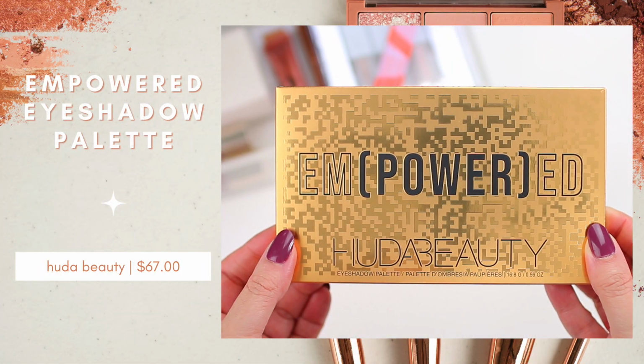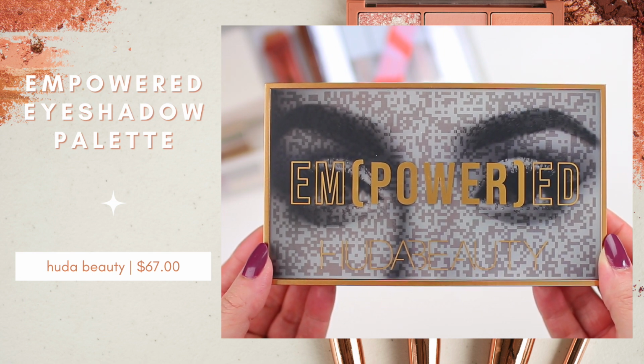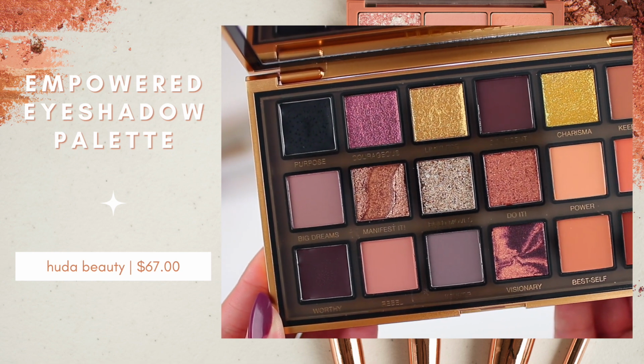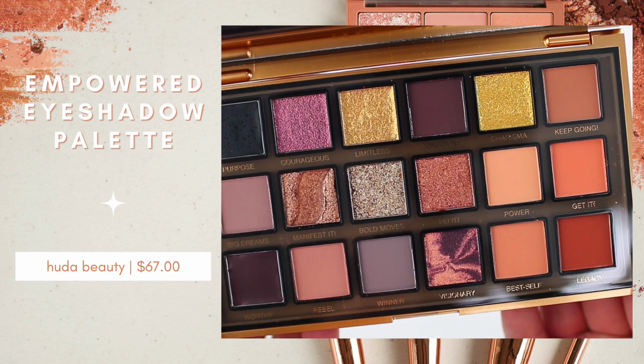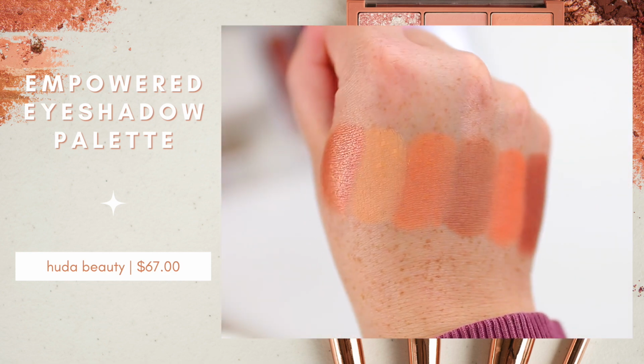Okay, the colors are so gorgeous. Again, I think this is just prettier in person than I thought it was going to be. Look at this palette. This is so stunning. I feel like this is going to be the perfect fall, perfect holiday palette. I cannot wait to wear these shades. I wish that I had tried it out today, but I'll use it on camera for the first time.